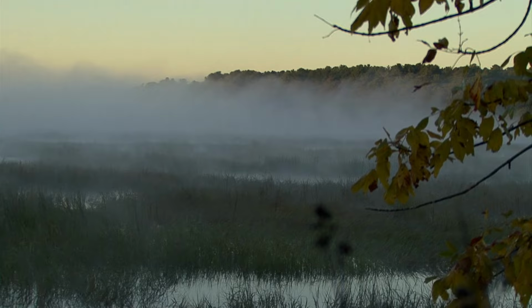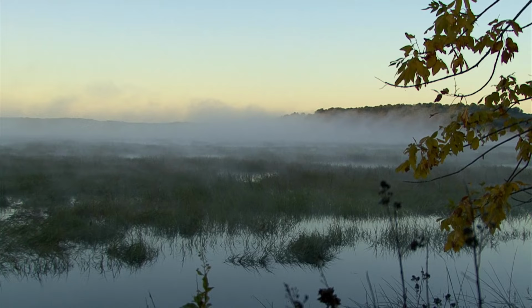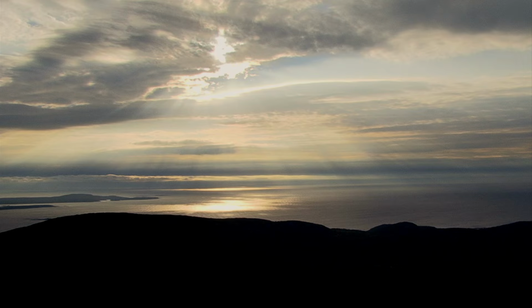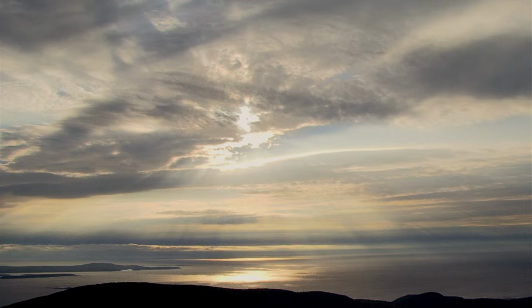Indeed, there is great beauty in the magical fog-shrouded dawns at Acadia National Park. The interplay of light, color, and movement across the land, across the resplendent waters, across the lightning sky. The dawns at Acadia stir something deep in the soul.